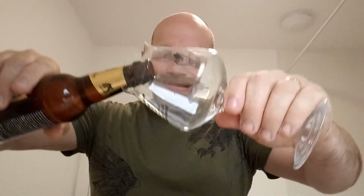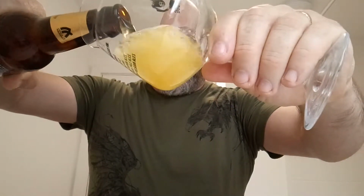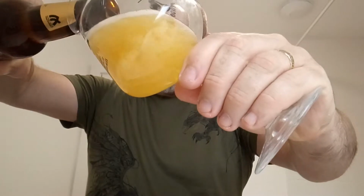Already picking up a lovely aroma of zesty lemon, hint of pineapple in the background. Smells very clean, a very clean smell. Obviously, you've got to associate lemon with cleaning products, but no, it smells really nice.